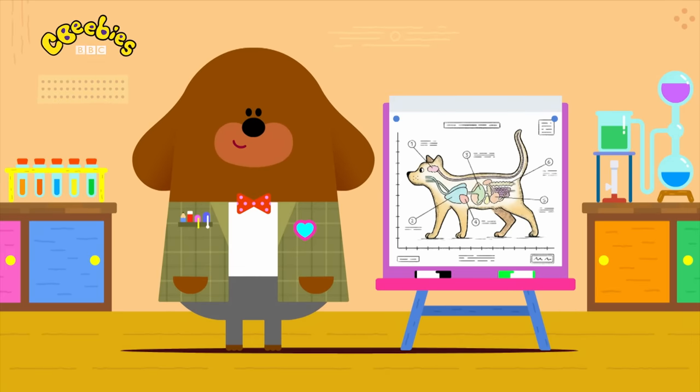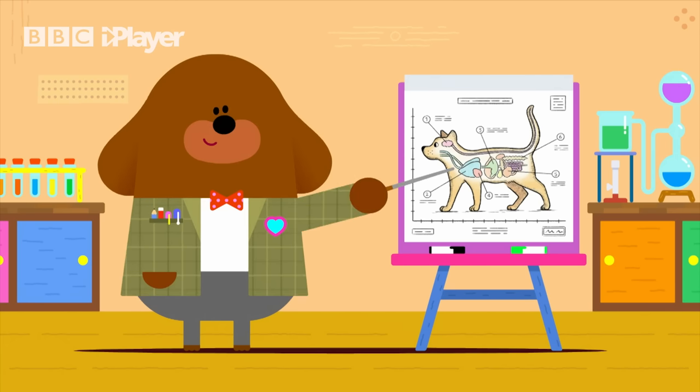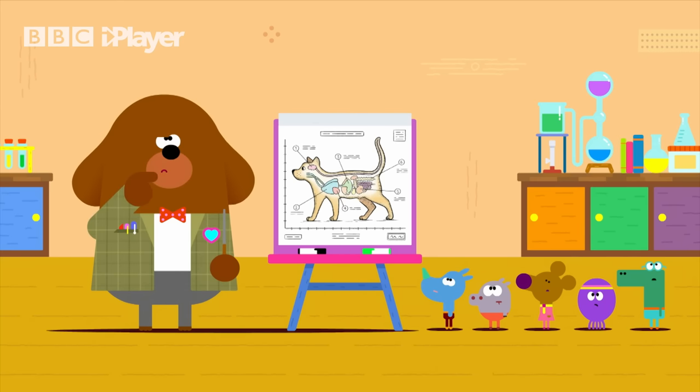Enid is a Felis domestica. Felis who? A common domestic cat. And her body is a complex network of physiological systems. Physio-whatical? There must be a better way to explain all this, Duggee.